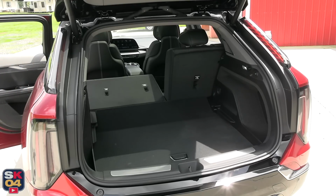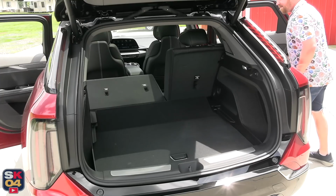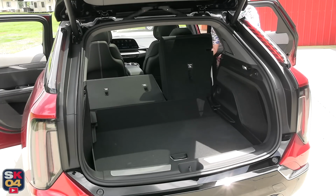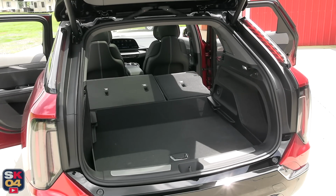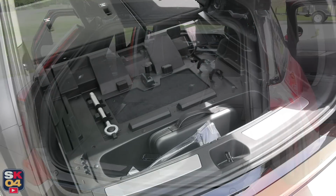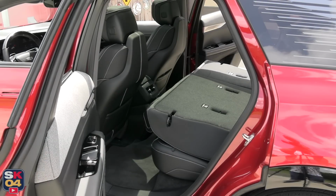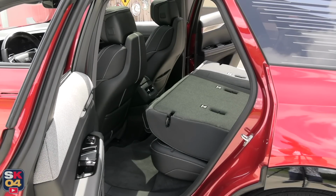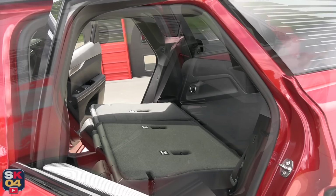Underneath the cargo floor, there's additional storage for tucking away the charge cable or whatever else you want to purpose it for. There's a hook incorporated into the cargo floor panel so you can easily secure it in an open position, negating the need to keep it held up or remove it. Again, the Optic is not offered with a spare tire. On either side of the floor, there's deep pockets that can be used to store smaller items.